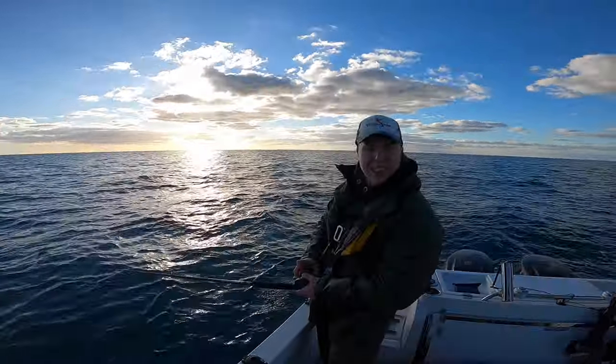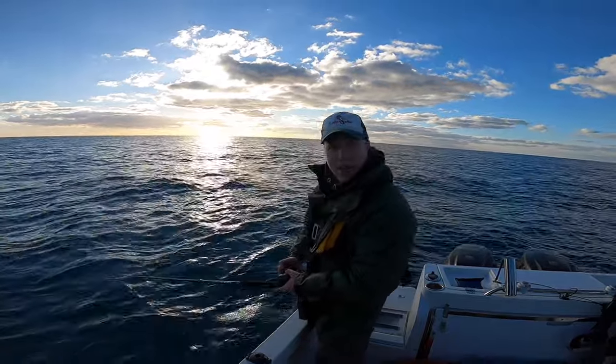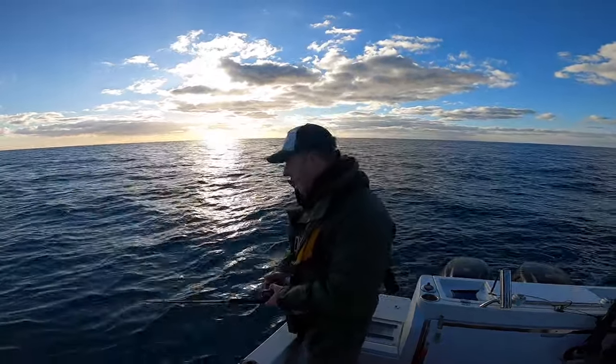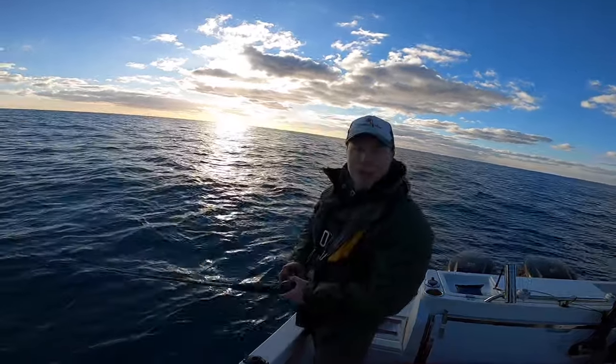Well, that's not bad, is it? Another pollock. That's my first pollock of the day, and I've had that lovely cuckoo wrasse as well. So, hey, absolutely buzzing. What a lovely fish.